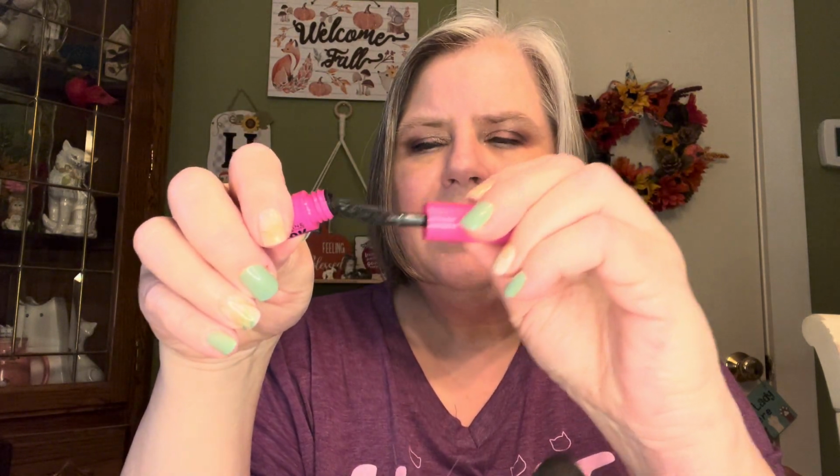I'll start using it right away. Let's see what the brush looks like. Oh, wow. This is a silicone brush, and it's very, very soft. I mean, it moves. I don't know if I'll like that, y'all, because it moves a lot. That's sort of weird. Anyway, I'll start using it right away, and I'll let you know soon how it is.